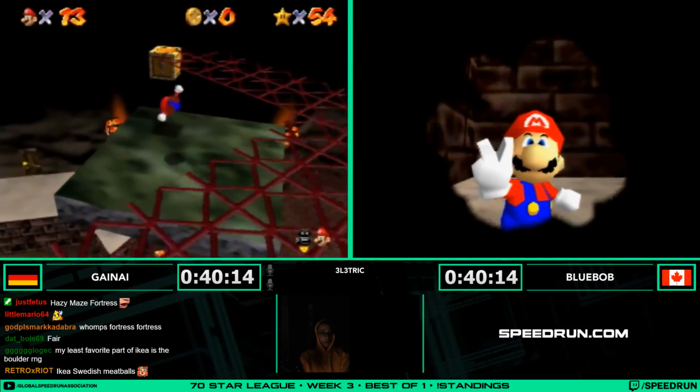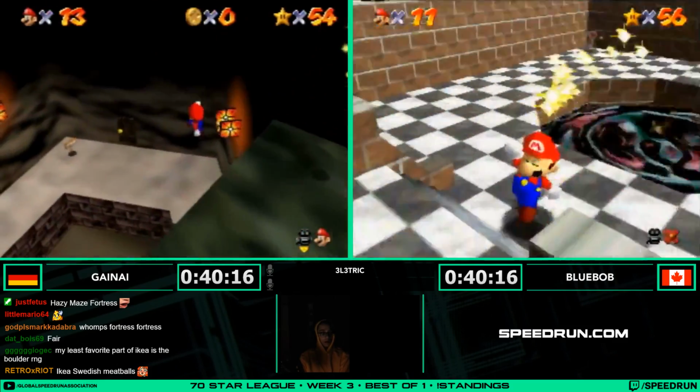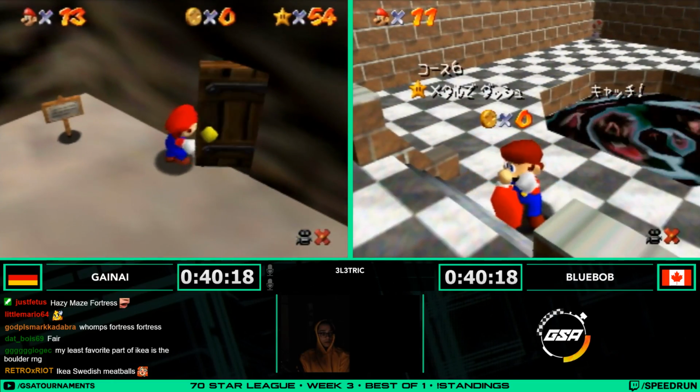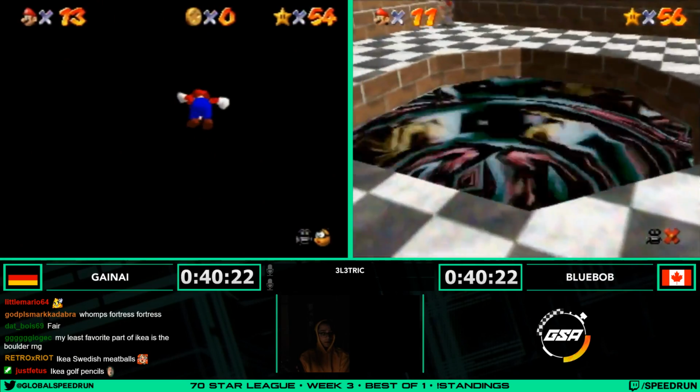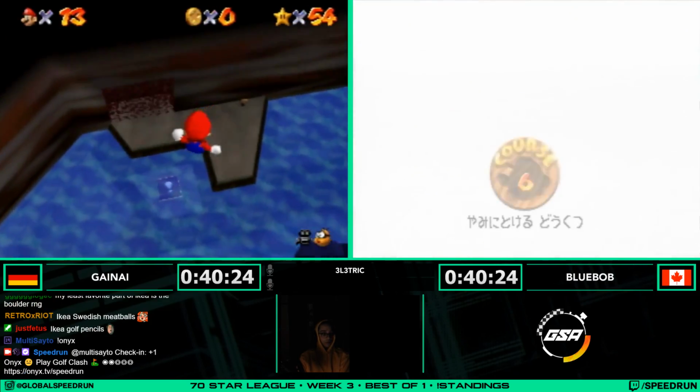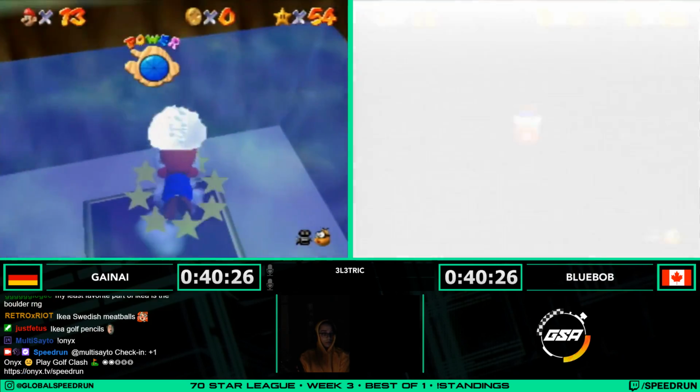Your least favorite part of IKEA is the boulder RNG. Yeah, it's pretty awful. Gainai breaking the box, so he's just going to have to go grab another star. I don't know why he didn't just do emergency exit, but... Looks like Christmas Miracle should work out.